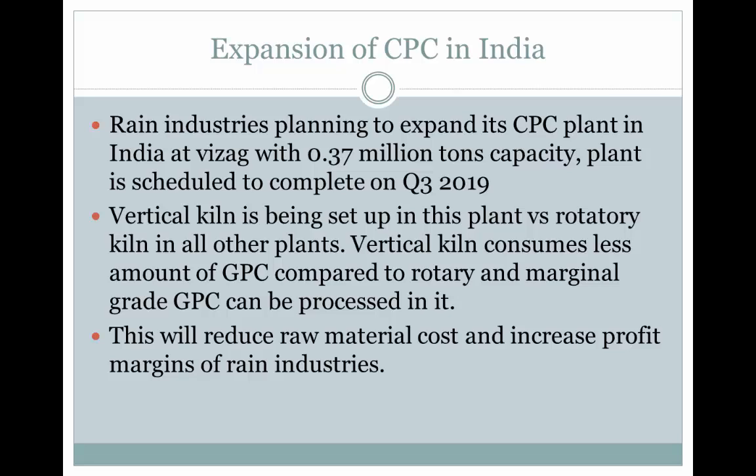Okay, so with this vertical kiln, what will happen? It actually needs lesser GPC compared to the rotary one, and that's why their raw material cost will reduce. One thing is that they will need lesser GPC, plus the vertical one will accept a few quantities of lesser grade GPC. Lesser grade means higher sulfur. So in both aspects it will be helping Rain Industries. They can accept the higher sulfur GPC, and the amount of GPC needed to manufacture CPC will be reduced. So that is something new which they are implementing.